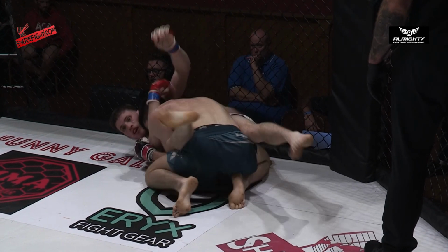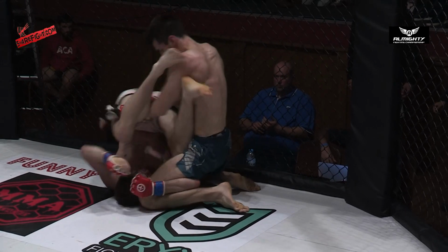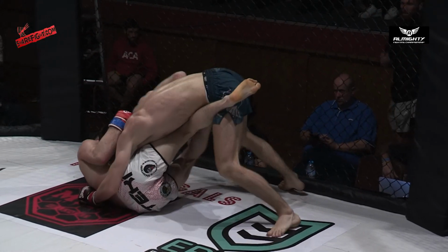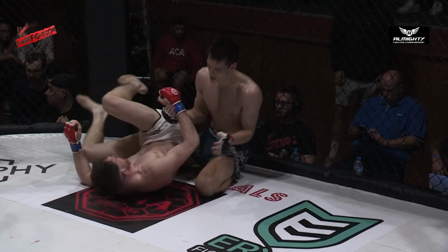Locks up the guard now. So Callum, using the cage to turn around, looks to throw up the armbar, doesn't quite have it. We've got about 5 seconds left in this first round. Callum throws the triangle up. Bodnar smart to it. Just keeping you honest, though.